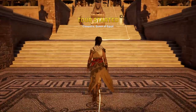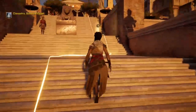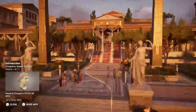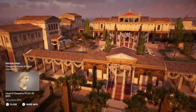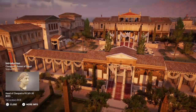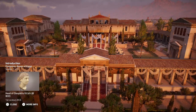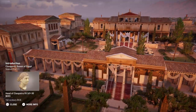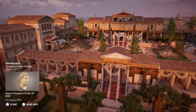Welcome to Cleopatra, Queen of Egypt. Cleopatra VII Theophilopator ascended the throne in 51 BCE at the age of 18. Though her early attempts to maintain power were often challenged, she eventually prevailed and became the sole ruler of Egypt. According to Plutarch, she was the only Ptolemaic pharaoh to speak the Egyptian language. Her intelligence, coupled with a good education and a great political mind, allowed her to make the alliances necessary to maintain the independence of Egypt while Rome was becoming a Mediterranean empire.